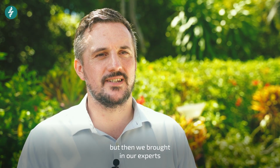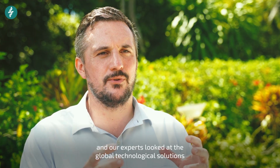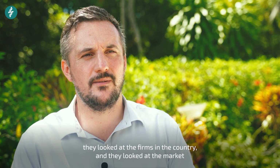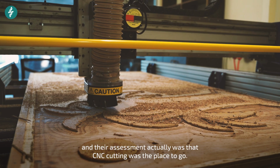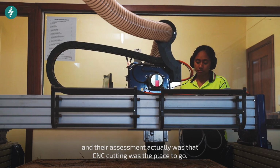We were sure that 3D printing was going to be the area we focused on, but then we brought in our experts. And our experts looked at the global technological solutions, they looked at the firms in the country, and they looked at the market. And their assessment actually was that CNC cutting was the place to go.